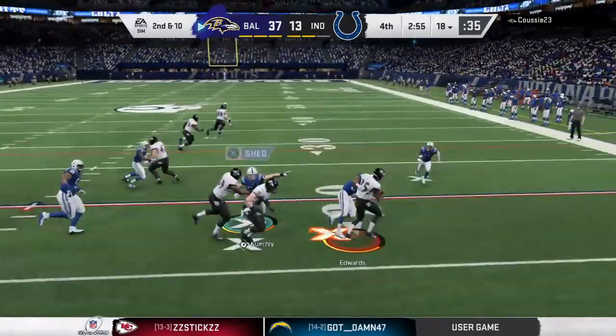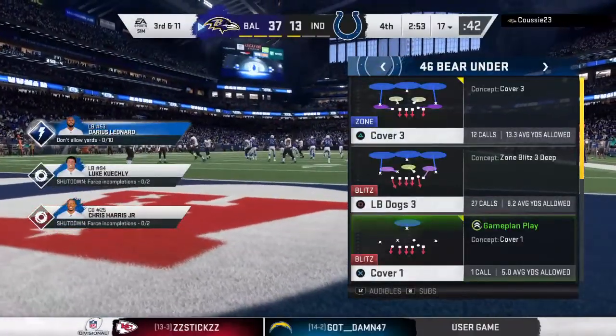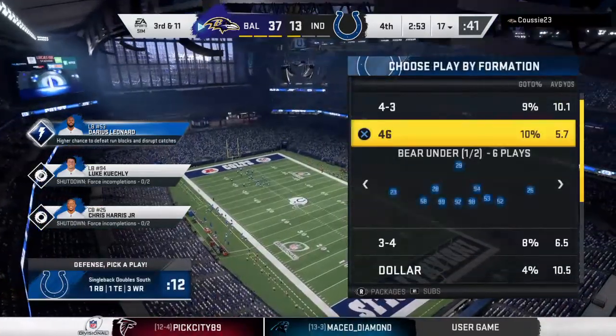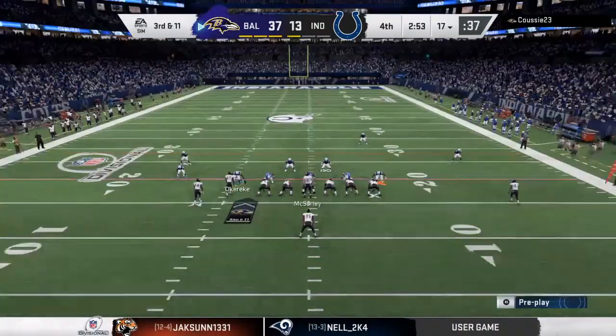On second down now, it's Edwards, and he goes nowhere. He'll lose yardage back at the 17. Now the Colts going to burn the second of their timeouts. That's going to be their second. They'll be left with one more plus the 2-minute warning, and we'll be back.